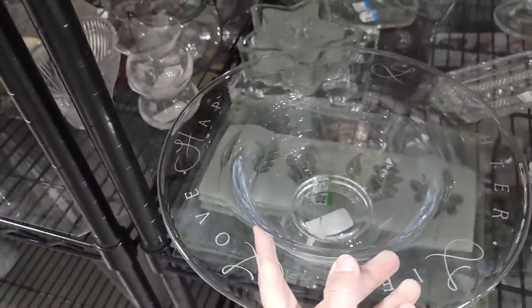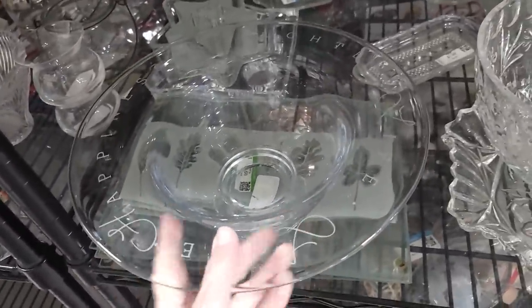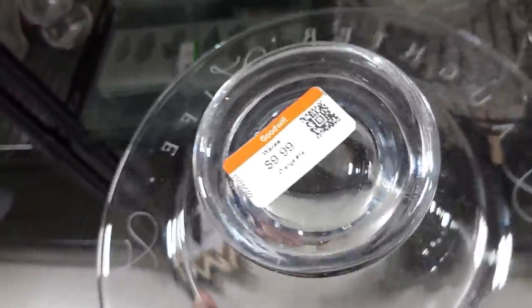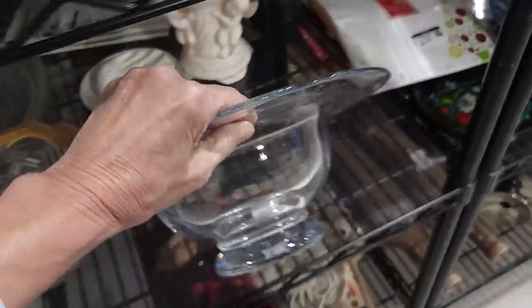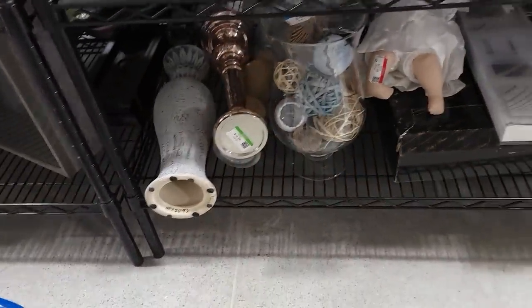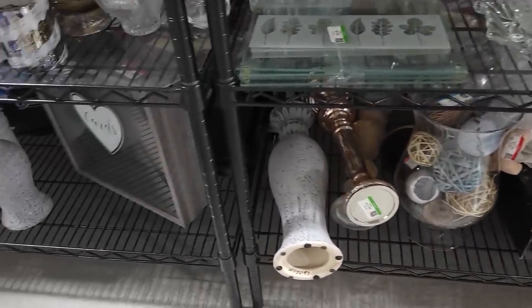What does this say? Love, happiness, laughter, life. Who makes you? Do you have a name? You do not have a name, but you know what? I got a better spot for you over here now where everybody can see you. As I look what's underneath there. Nope, that was nothing exciting. All right, let's keep moving on.